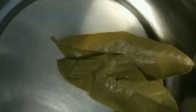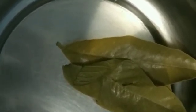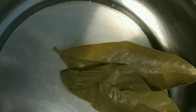Yeah, I forgot to tell you one thing. You need to wash these leaves by using running water only, with water only, before placing it in the boiled water. And one more thing also, if you cannot drink it just like that, you can add some palm sugar or palm jaggery. Palm jaggery is best.